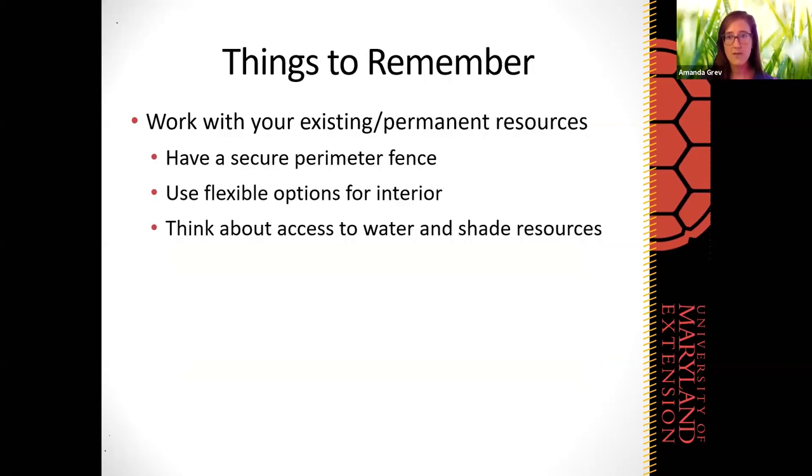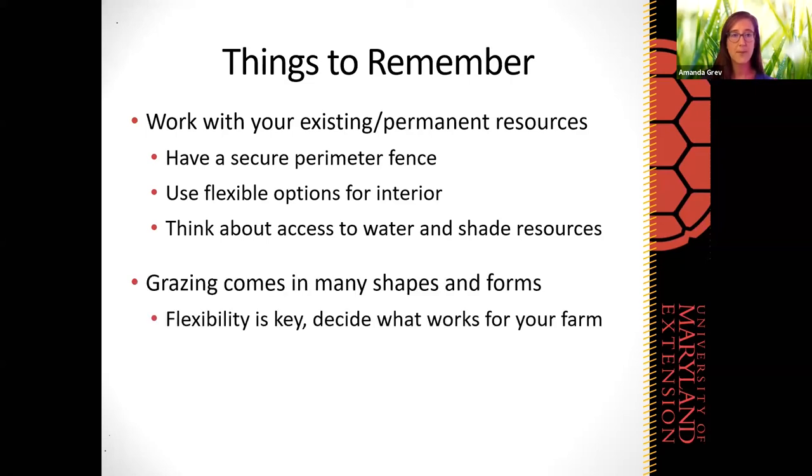So to wrap all of that up, work with your existing and your permanent resources. I highly suggest first installing a secure perimeter fence, a boundary fence, and then using flexible options for your interior. You will find that as you start doing more rotational grazing, you might want to change the way you have things set up. So if you can keep the inside really flexible and easier to change, that's always a good thing. Think about those resources, access to water, shade, etc.